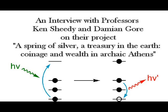So they all differ in sensitivity, where they measure in the coin, how much they cost, the ability to bring the technique to the collection, or whether you have to take the coin to the technique.